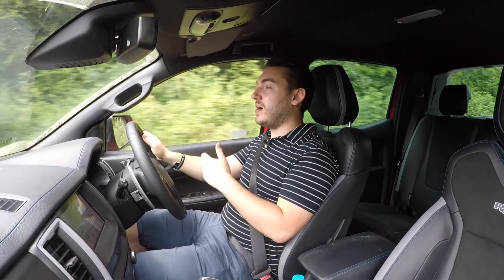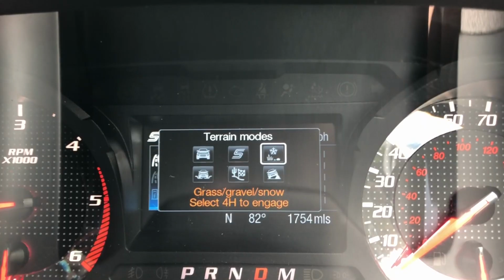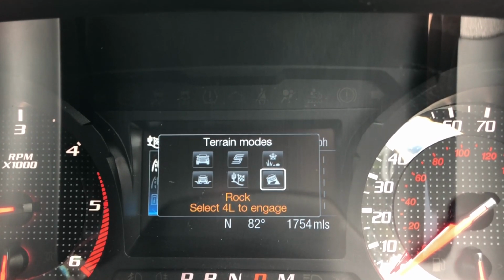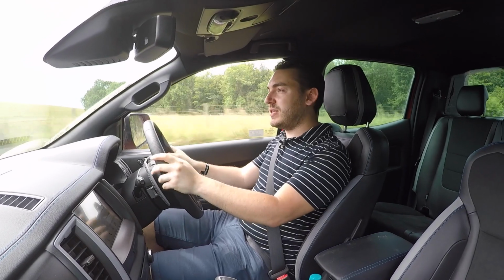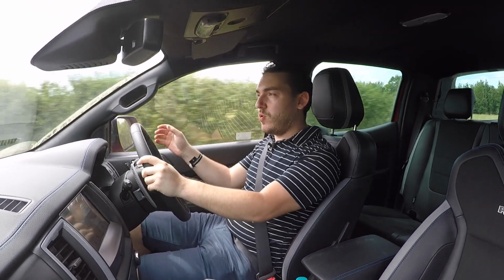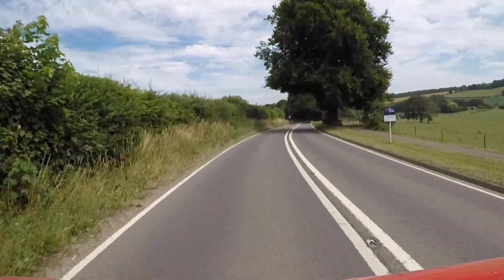Speaking of modes, this car has a series of settings that you can play with for mud, snow, gravel, wet surfaces, rocks, you name it. It's all programmed in here, but something that you might not expect on a truck is a Sport Plus mode. And when you push that, the already quite accurate steering sharpens up a little more, you get a bit more throttle response, and you actually find this truck to be surprisingly agile.